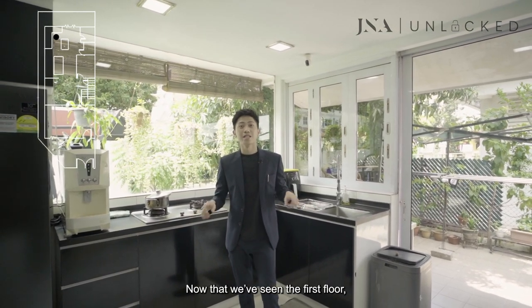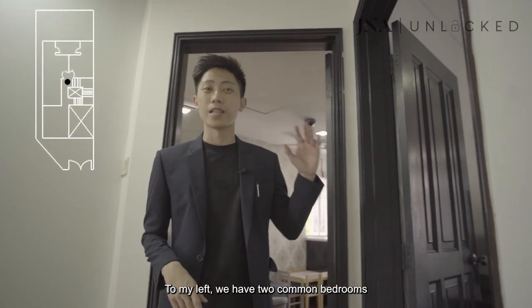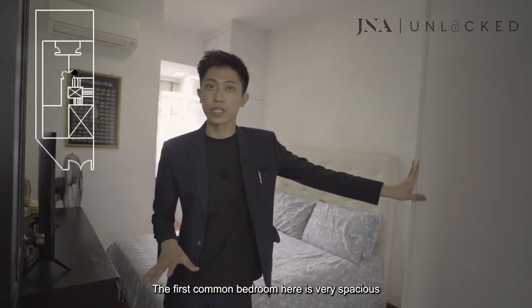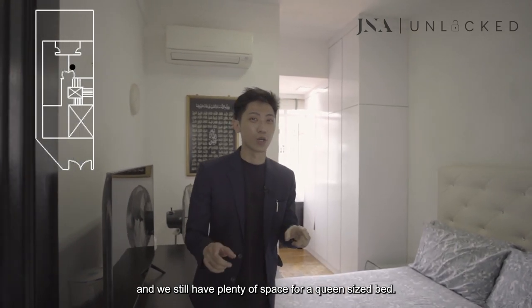Now that we've seen the first floor, let's check out the second floor. Let's go. Okay, so where we are right now is the second floor. And to my left, we have two common bedrooms which are mirror images of one another. Now the first common bedroom here is very spacious. We have a built-in wardrobe here, a TV console, and we still have plenty of space for a queen-size bed.